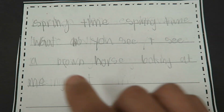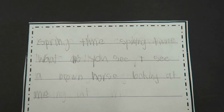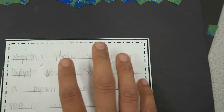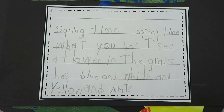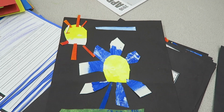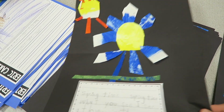So we came up with "Springtime, what do you see?" I see a brown horse looking at me, is what this little boy wrote. We started off with "Springtime, what do you see?" but then they got to create the bottom sentence themselves. It was interesting to see what some of them did. "Springtime, what do you see? I see flowers in the grass, blue, white, and yellow." So there's her flower that she did, and she added a sun and a little bit of sky.